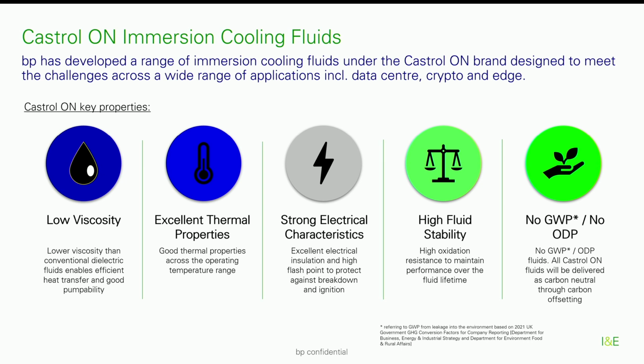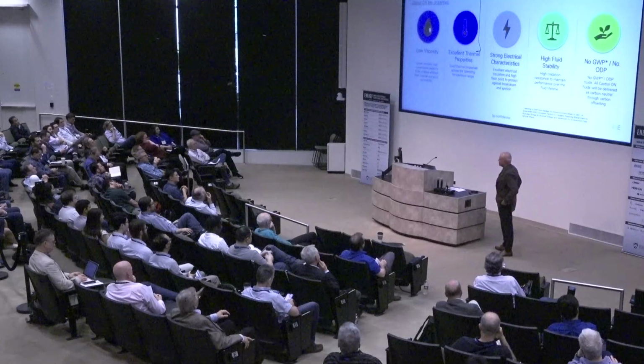And finally, this is just my last slide. It just shows that with Castrol On immersion cooling fluids, we've developed quite a range of immersion cooling fluids under the Castrol On brand to meet different challenges for different applications, not only batteries, but also data centers and crypto and other things. And we'll be happy to talk a little bit more about that if somebody has any interest.